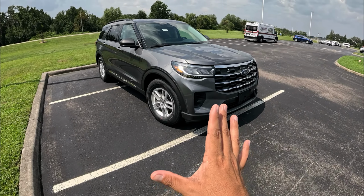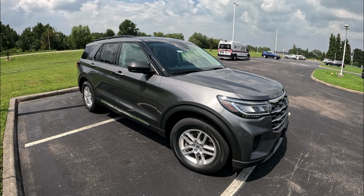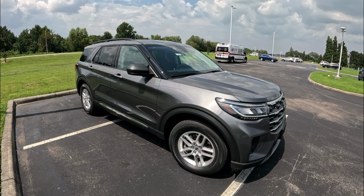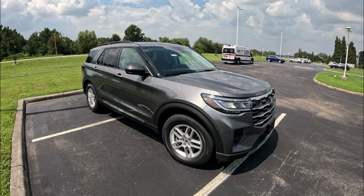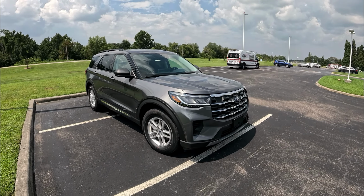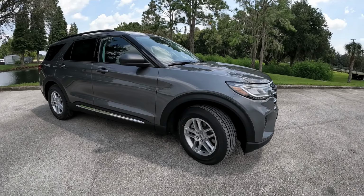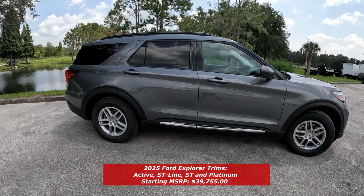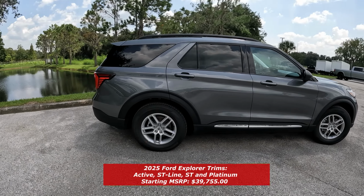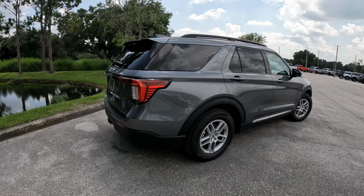Now, this Explorer that we have with us here is an Active model, which is basically your very base Ford Explorer. For 2025, Ford has eliminated basically 5 trims out of the Explorer. No more Timberline, no more Limited, no more King Ranch, XLT or Hybrid. All we have for 2025 is this Active. Then you go to the ST-Line, ST, and then the Platinum. So basically, there's only 4 trims, and they kind of all configured it to these 4 trims. You see the Sport, Base, kind of mid-level Sport, and then just Luxury.